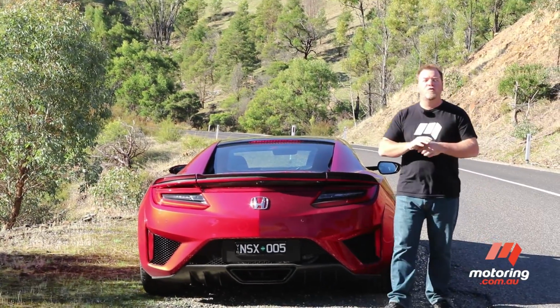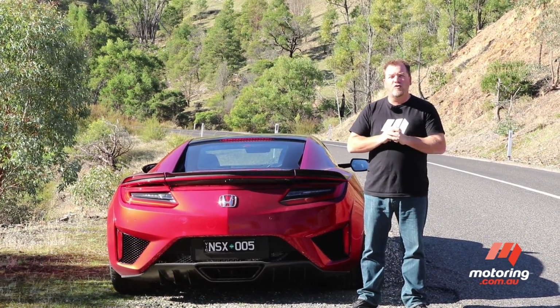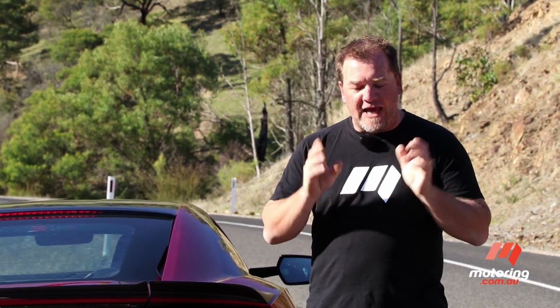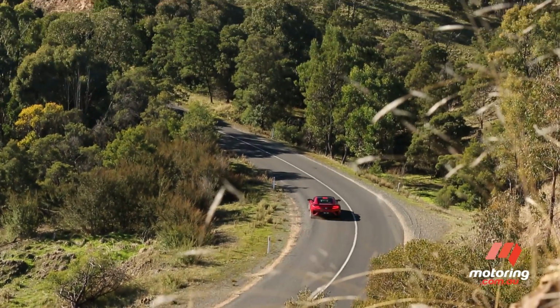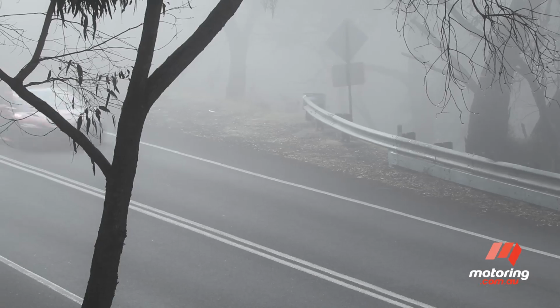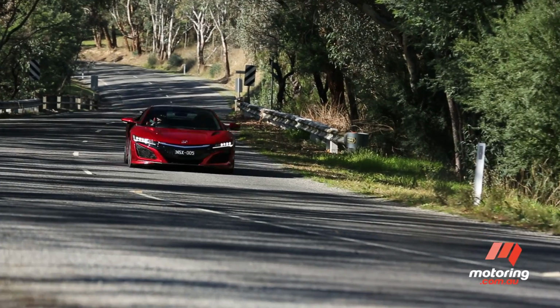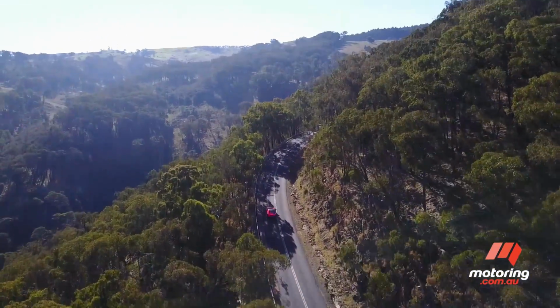What costs $420,000 has 3 electric motors and a twin-turbo V6 driving all 4 wheels with a total system output of 427 kilowatts? The answer, of course, is none other than Honda's born-again NSX. Honda's second-generation supercar has finally arrived in Australia, and after 2 days of punishing it on some of the country's worst urban and best rural roads, we haven't changed our minds. The new NSX is one of the finest supercars money can buy right now.